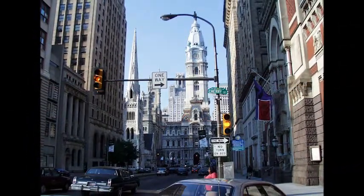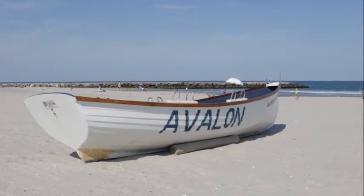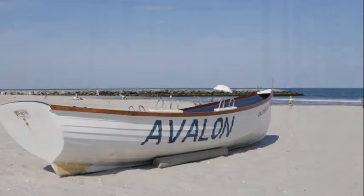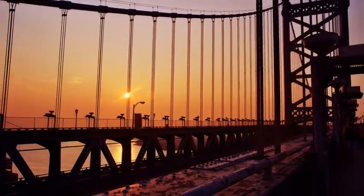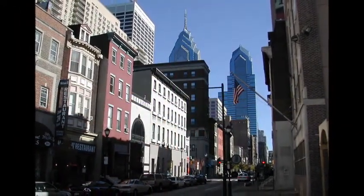The bridge also provided easy access to the New Jersey shore and allowed Atlantic City, Ocean City, Wildwood, and Avalon, among others, to thrive. Vacationers can now simply drive to the shore rather than take a ferry and another means of transportation. The two cities have grown to be major business production centers, and Philadelphia especially has become a major tourist attraction city thanks to the traffic the bridge allows.